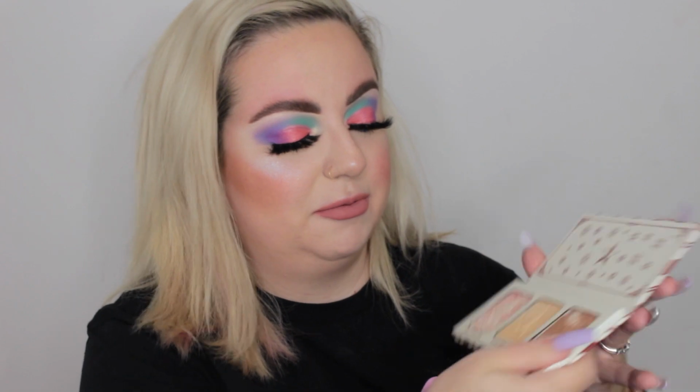But this is the Peppermint Frost highlighter palette, which I absolutely love. Oh, it still smells like peppermint. It smells like Christmas. But oh my gosh, my absolute favorite shade is Igloo Gold. It is the perfect highlighter. It is so blinding. It's definitely his normal highlighter formula just in a palette, and I thought that was a steal that we got that in the mystery boxes.